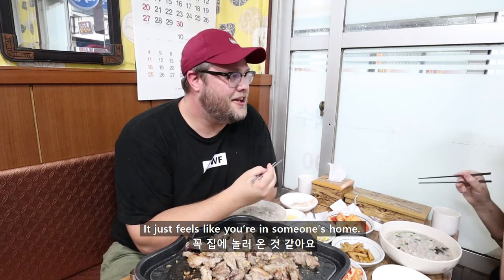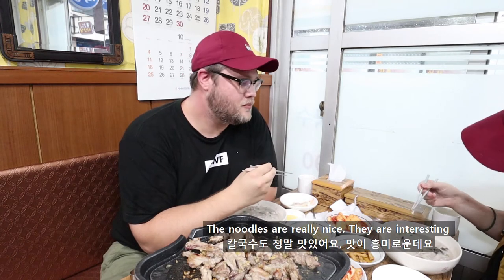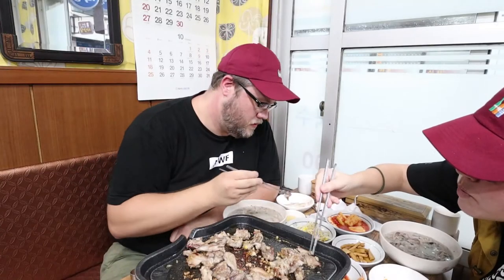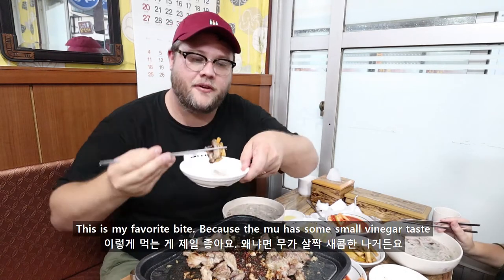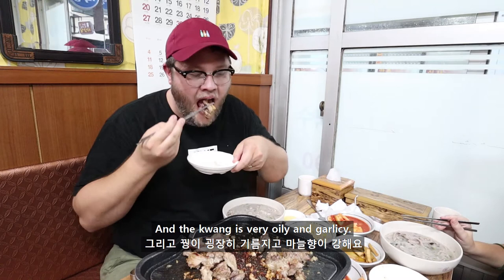It just feels like you're in someone's home. I love it. Yeah, they're really nice. I wonder why they only use the leg meat. I don't know. More tender? Maybe. I wonder if they usually cook it on the fire. Oh. This is my favorite bite, because the mu has some small vinegar. The guang is very oily and garlicky. Oh, delicious. The crunch is really nice too.